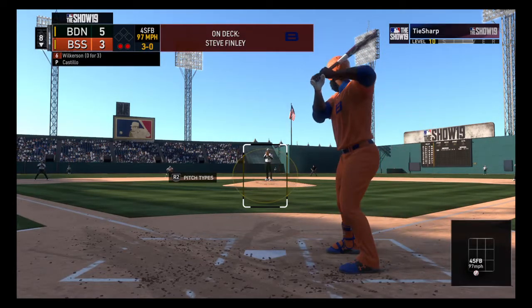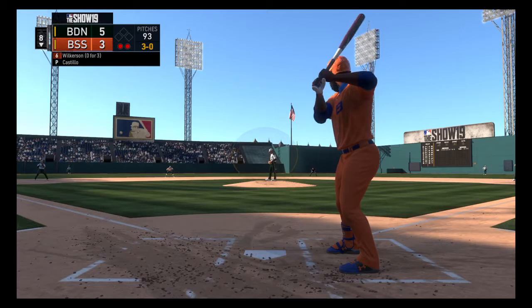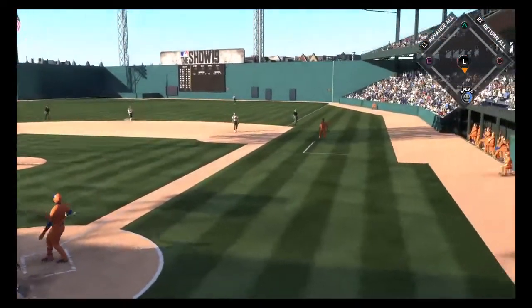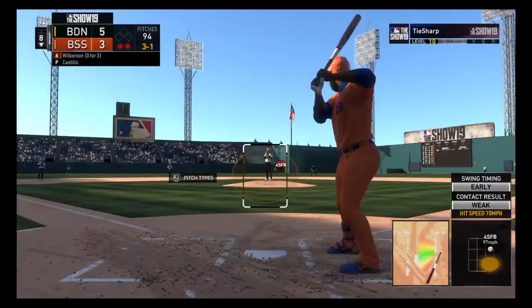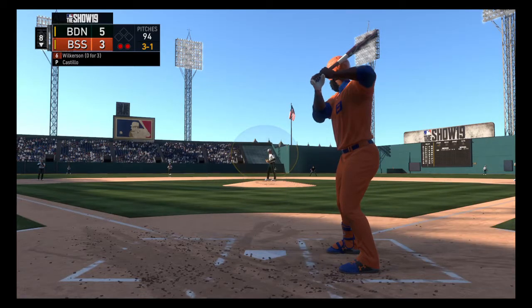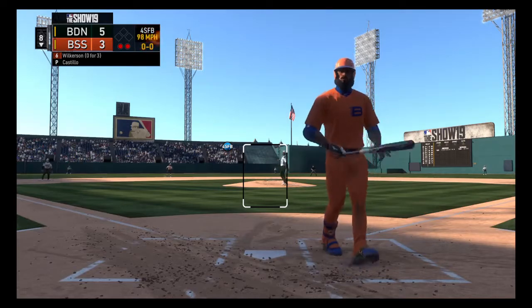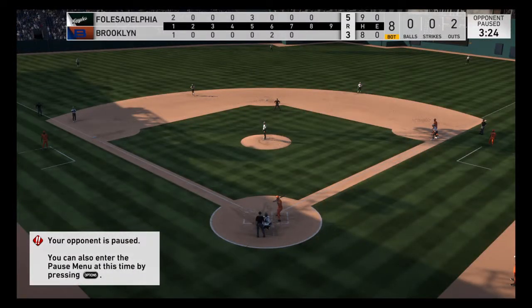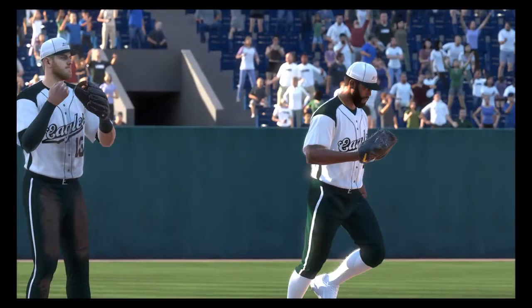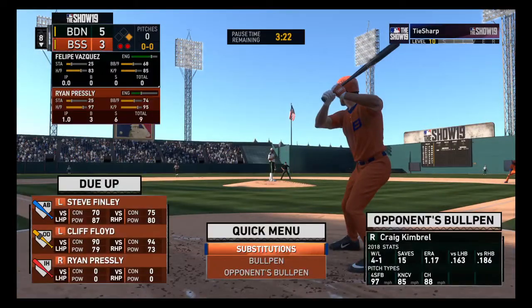3-0 now. Now with the bases empty, I think he needs to be careful not to just groove one here just because it's 3-0. He's a guy that could ambush you and lose one over the wall. And this is taken here for ball 4. Just the second. So with a left-handed hitter waiting, they'll go to their own left-hander out of the bullpen.